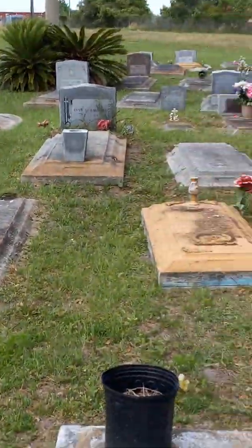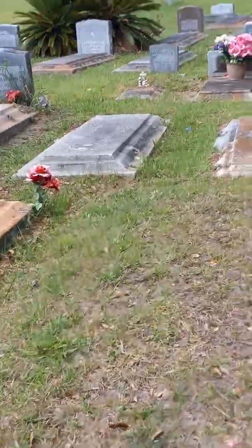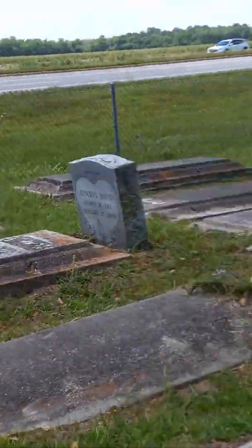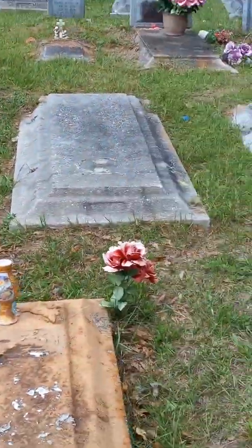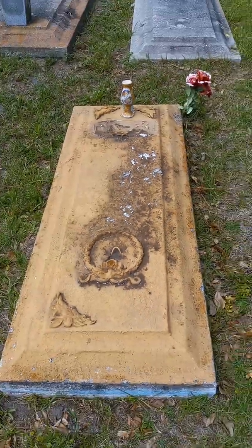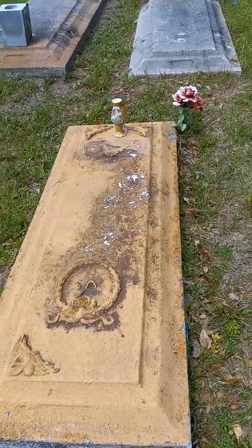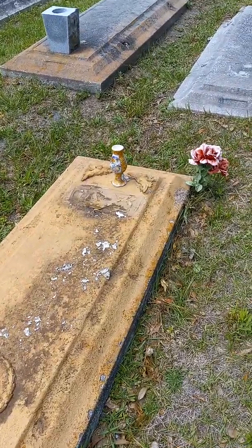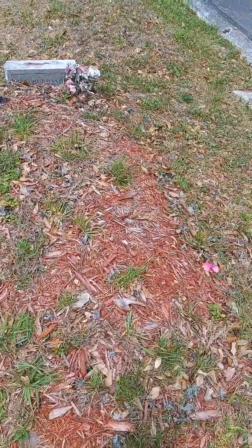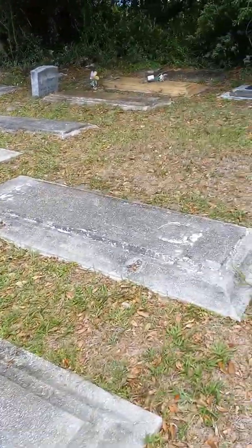You know, it's disturbing to me. What I am finding to be true is that most of the abandoned cemeteries that I have found around here are what are known as black cemeteries, right? And some of these names are making me think that that's true. Hard to see.